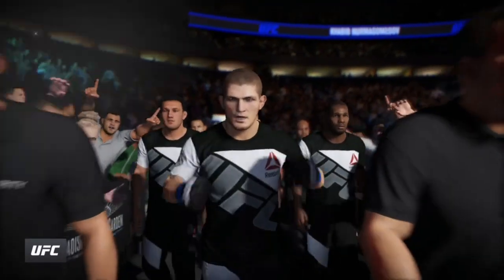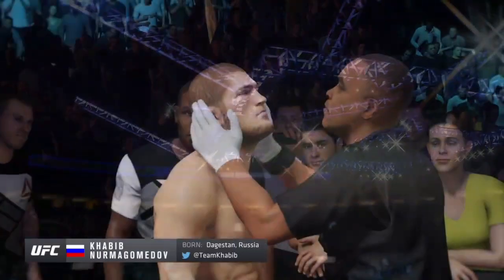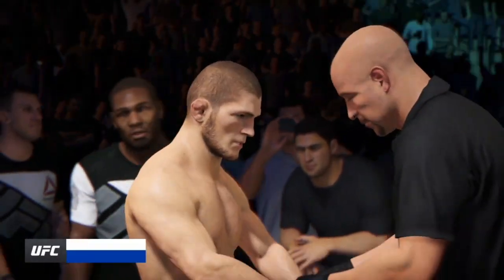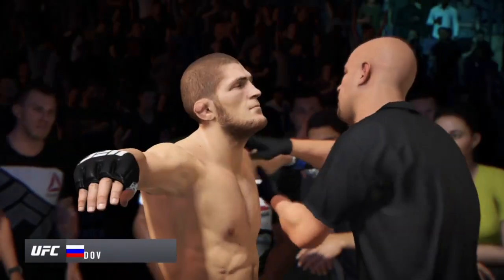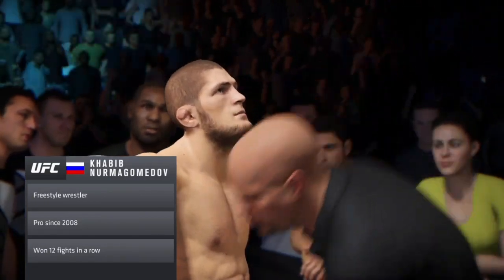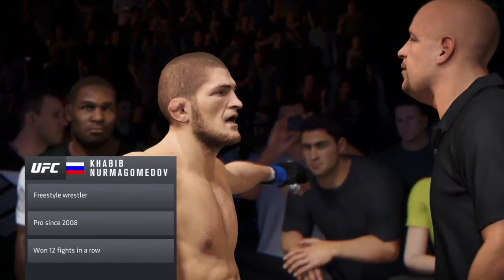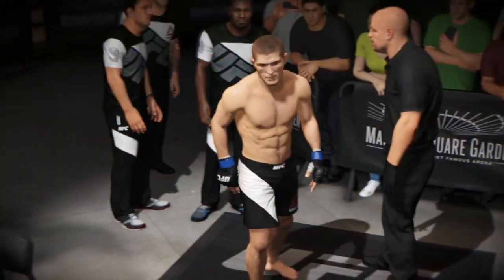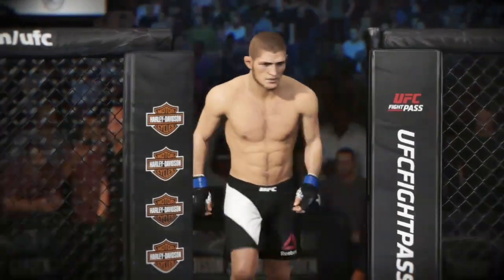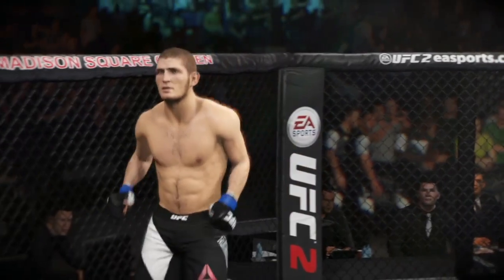From Dagestan, Russia, Habib Nurmagomedov opened up his professional career 22-0. And one of his most impressive performances in the octagon was back at UFC 160 when he defeated Abel Trujillo, recording, which was at that time a UFC record, 21 takedowns. This guy's an armbar and a leg lock specialist. In every fight that you see him in the octagon, he looks to secure a limb and finish with a submission.